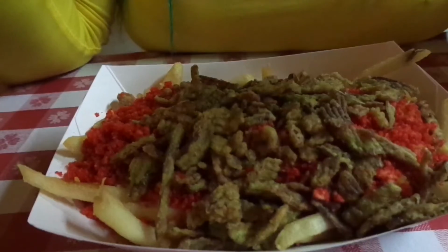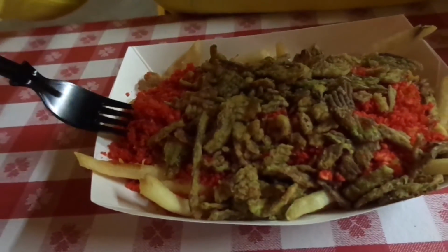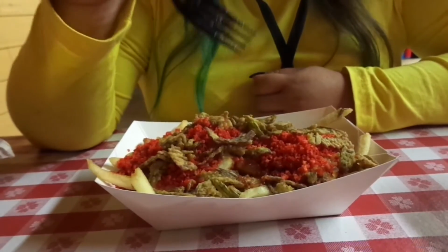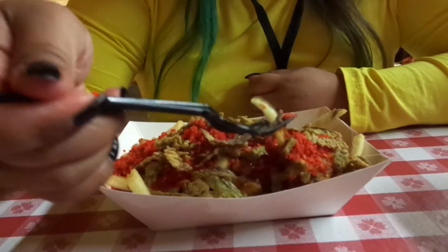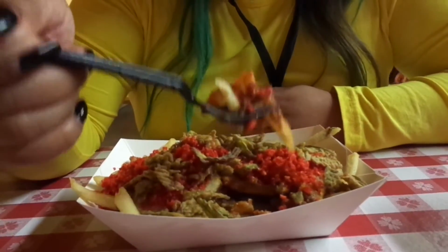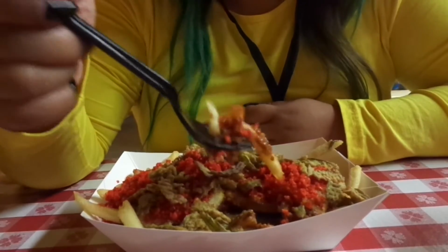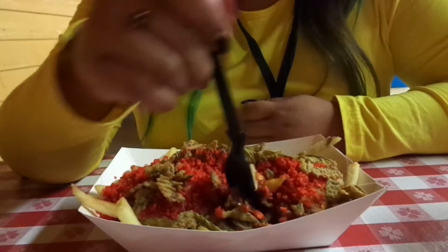Diablo fries. It comes with French fries topped with chili, shredded cheese, hot Cheeto crumbles, and crispy jalapeno strips. It's good. It's really spicy. That's why it's called Diablo fries, I think. If you like spicy food, this is the thing for you. The chili is nice and warm. The fries aren't soggy. You can taste the crunch with the hot Cheetos because it's on top. And then the jalapeno crispy. This is all really good.